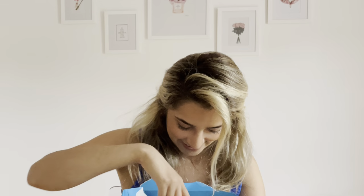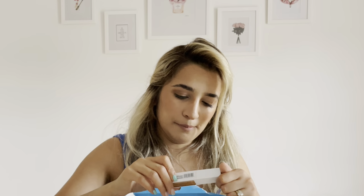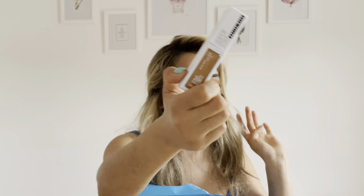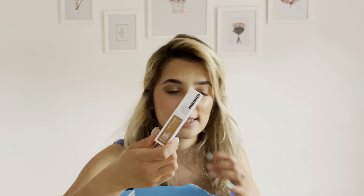Oh, I'm so happy. I want more mascara. Okay, so this is from Maybelline. A concealer. This is the new concealer. I did try it, but I wasn't that big a fan of it. But I can use it on dark skin if I'm going for a light look. Definitely.